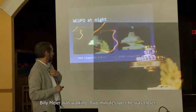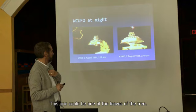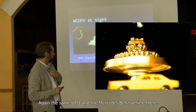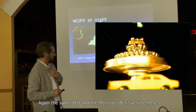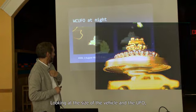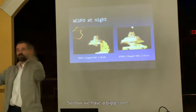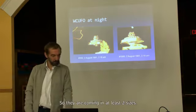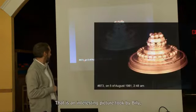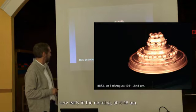Billy Meier was walking, and 2 minutes later, he was closer. This one could be one of the leaves of the trees, or it is below the tree. Again, the same UFO and the Mercedes-Benz vehicle there. Looking at the size of the vehicle and the UFO, it looks to be a 7 meter wedding cake UFO. So now we have a bigger one. So there are two sizes. That's a very interesting picture, taken by Billy very early in the morning, 2:48 a.m.